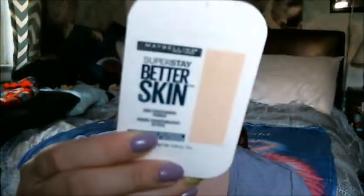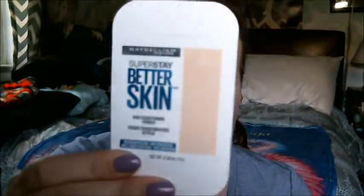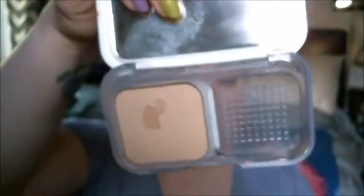This is another rediscovered favorite. This is my Maybelline Better Skin Super Stay Pressed Powder in Porcelain. I've been reaching for this for my foundation routine here. It's a really nice powder for the price point. It's smooth. It doesn't dry out my skin. I don't use a whole ton of it. I just use it to lightly set my face, and it doesn't really add too much more coverage or dry out my face. So if you're in the market for a pressed powder, this one's pretty good. I have no real complaints about it.